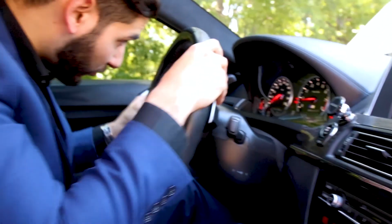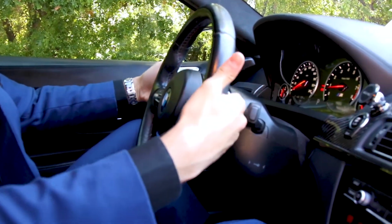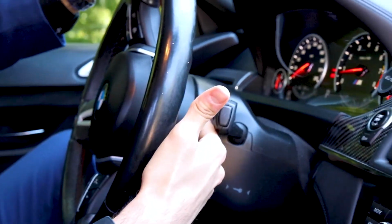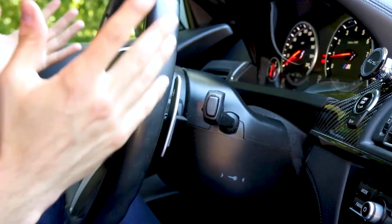Now, when you're sitting right where I'm sitting, you got the nice paddle shifters, but to be honest with you, I wish that these paddles were like the Nissan GTR. They don't move, because the paddles with the GTR, they stay right here. These, they move with you, and it's kind of tough to shift with it, but that's what it is.